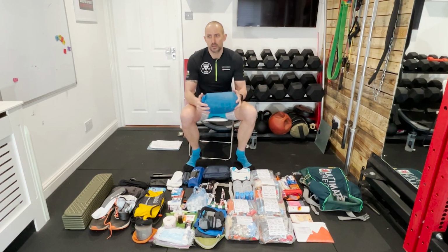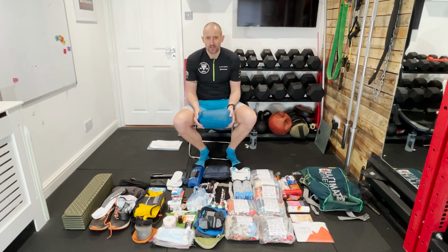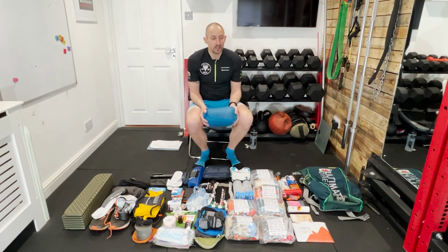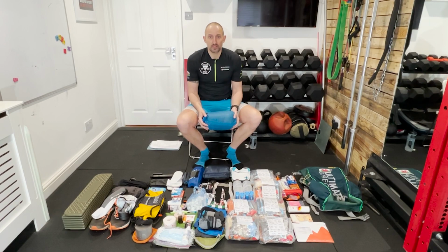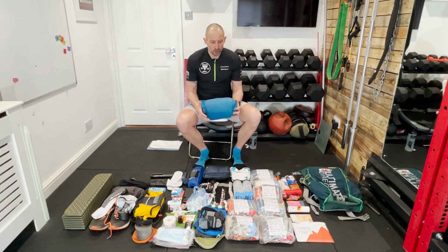Now you can buy sleeping bags that weigh 300-350 grams, the likes of PHD and Yeti, and they're fantastic. But they're expensive. You're looking upwards of £350, £450. I've seen some even at £500. So I've gone for, and again, it's something I thought, well, do you know what? I'm probably going to use it again.